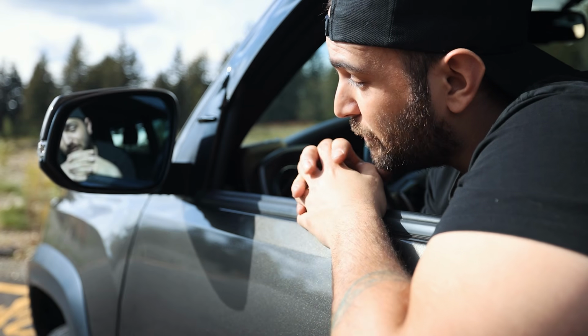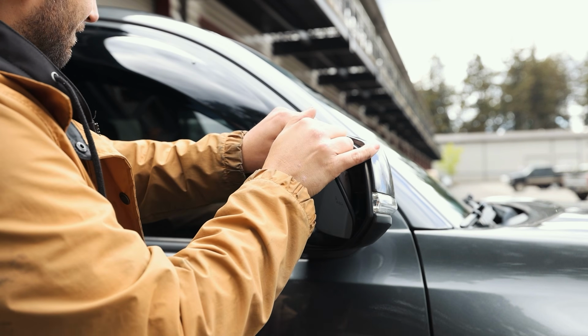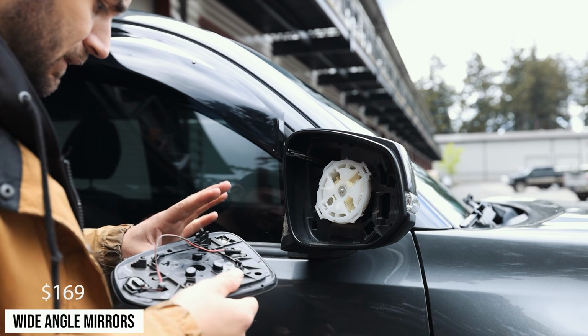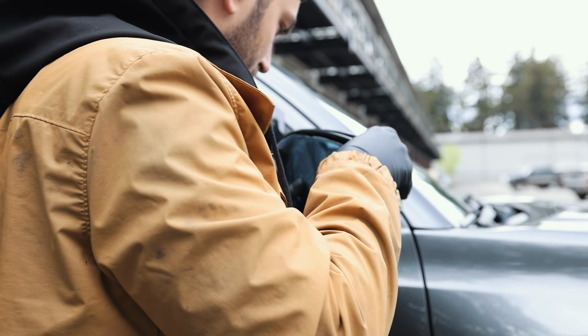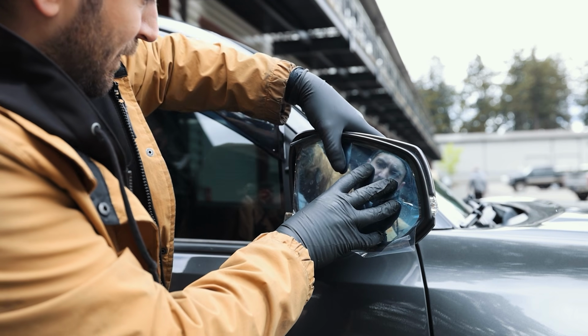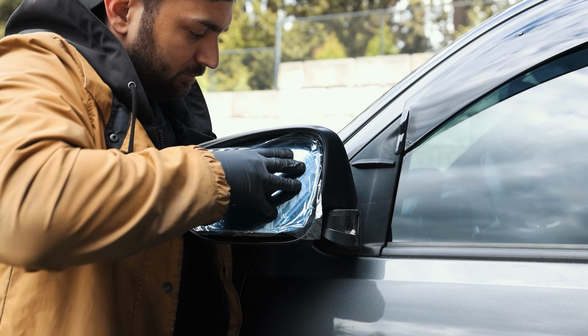The next modification that I have on my list is actually a set of wide angle mirrors. I use these on pretty much all of my cars as well. I've noticed they make a huge difference, but the thing that I see with a lot of aftermarket wide angle mirrors, and these ones are actually anti-glare also, is a lot of them don't have the provisions for the electrical connectors that you need to be able to retain things like blind spot detection, heated mirrors, integrated turn signals if you want those. Now these have all of that.